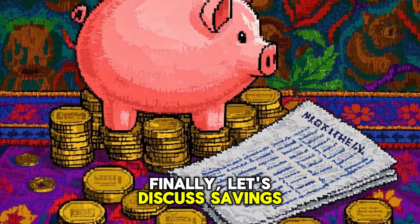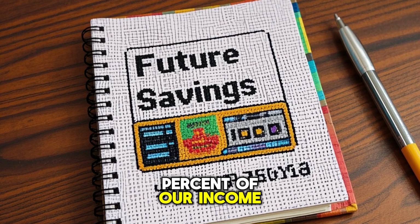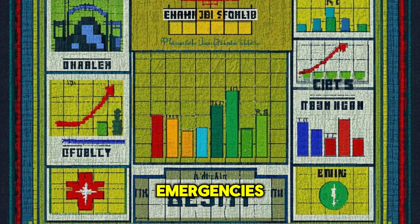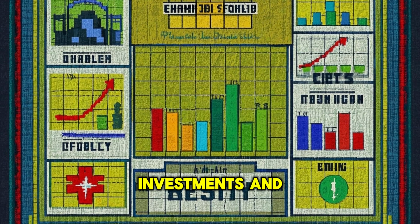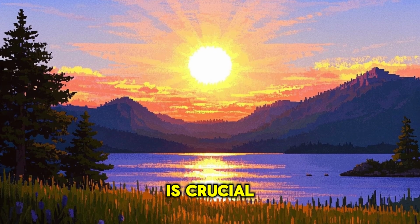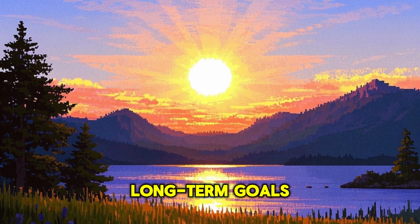Finally, let's discuss savings and debt repayment. This is the 20% of our income that we set aside for building our future. This includes saving for emergencies, retirement, investments, and making extra payments on debts. Saving for the future is crucial, whether it's for a rainy day, retirement, or any other long-term goals.